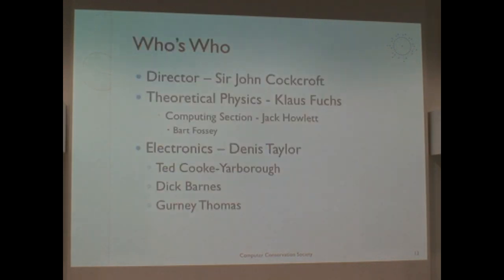A quick who's who at Harwell at the time. Sir John Cockcroft in charge. The head of theoretical physics at the time, a chap who became famous a bit later on, was Klaus Fuchs.